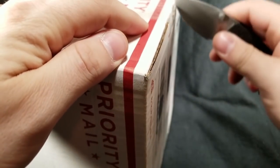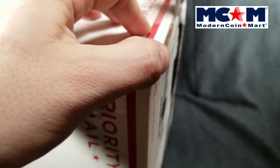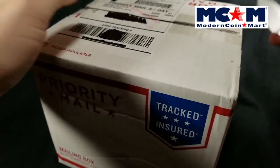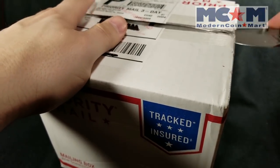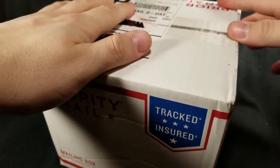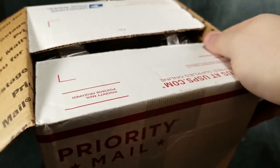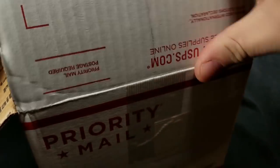So this is probably one of the cooler companies out there. ModernCoinMart is one of my favorites. I love that they have a no BS free shipping policy. There's no fine print with them like everybody else that offers free shipping on bullion. What you see is what you get, and I like that about ModernCoinMart. So they reached out, they heard about my engagement, and they said, we want to send you something.